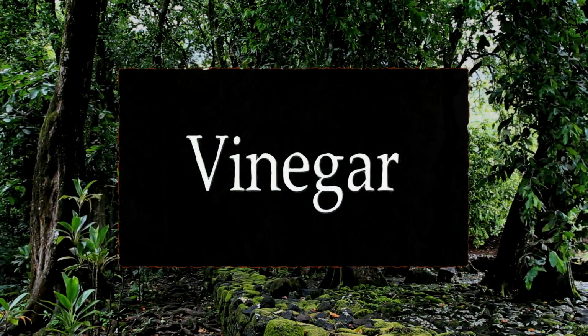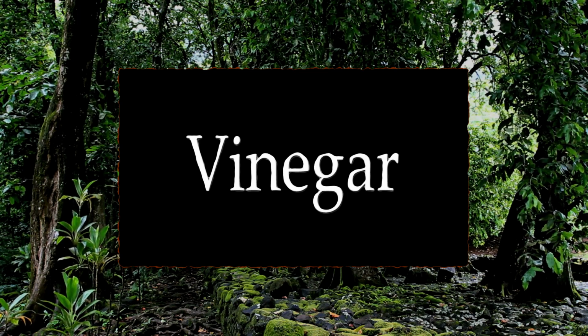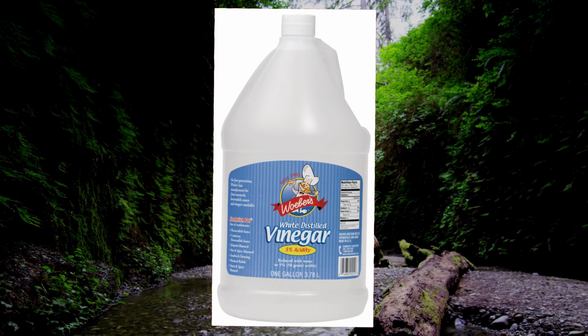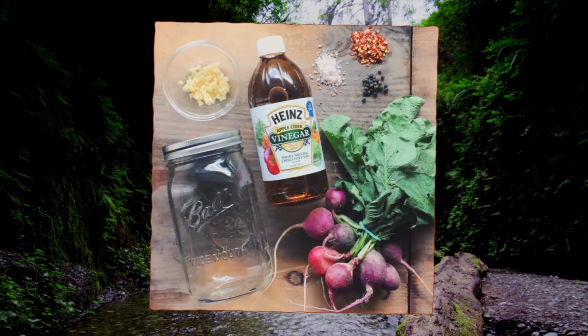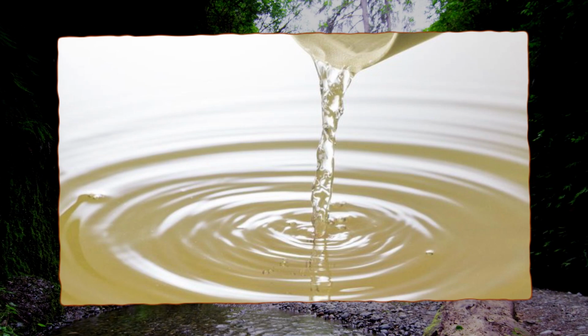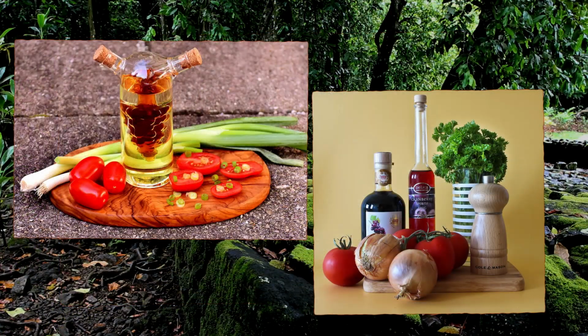Number 6, vinegar. Some forms of vinegar can remain intact forever, and this is basically a food preservative itself. It's commonly used in food preparation, in pickling processes, vinaigrettes, and other salad dressings. It's an ingredient in sauces like hot sauce, mustard, ketchup, and mayonnaise. It's often used as a condiment.